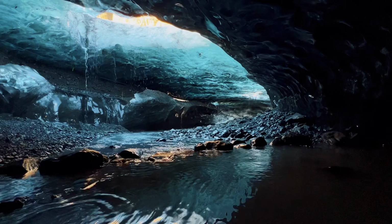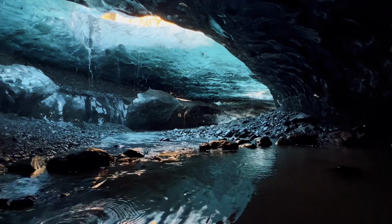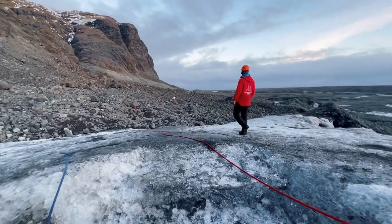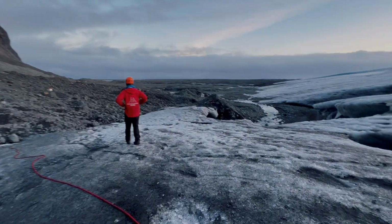It consists of 3 rooms that get darker and darker the further you go in. I have never been in an ice cave before, so this was an amazing experience which I can only recommend doing. The next day I wanted to explore the glaciers some more, so I drove back to Skógafell where I stayed the night before to get some rest.